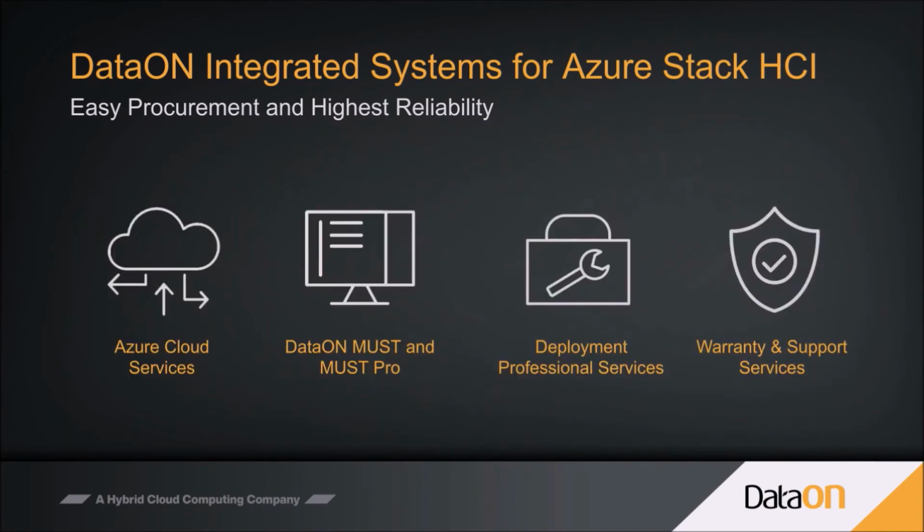As we talk about integrated system and easy procurement and reliability, really there are multiple components that DataON adds to the value. Azure services, as alluded to earlier by Cosmo, the ability to help the customer deliver Azure services as a hybrid cloud is very important. Second, providing a software stack as a snap-in or extension to the Windows Admin Center with MUST and MUST Pro allows our customers to deliver monitoring services and update services. Deployment is a huge, huge differentiation from DataON. DataON is known for white glove services, is known for the fact that we really want to make sure that we help our customers deploy your entire solution seamlessly into your environment and really be there to make sure that you can run your workload efficiently.